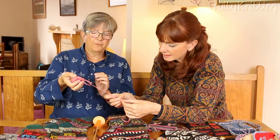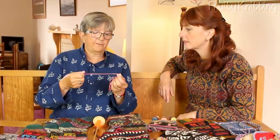For weaving, the Peruvians over twist the singles and very heavily over twist when they ply because they need a really strong yarn for their backstrap looms. But for knitting in the alpaca, you have this very, very soft and what you might call underplied yarn. Okay. But it is absolutely lovely to knit with.